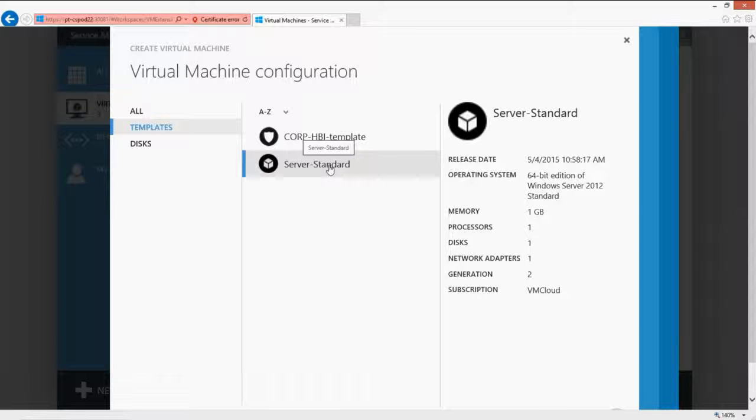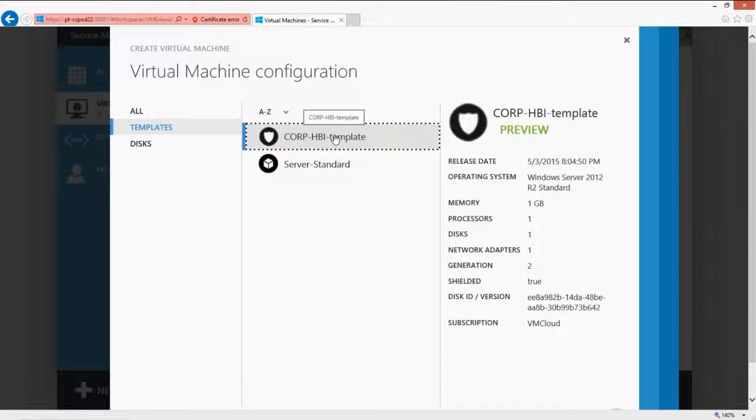It's got a little bit of metadata on the right. Nothing real surprising there. But the second one over here with the nice little shielded icon, that's our shielded VM template. And it's got the same sort of metadata over on the right, but it's also got some additional information. You know, yes, it's shielded. It's got disk ID information around it to help you with authoring those PDK files. So I'm going to select this one.